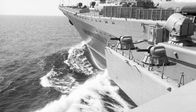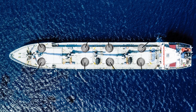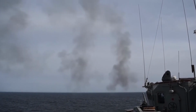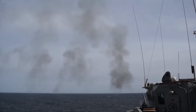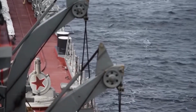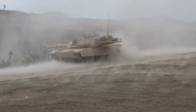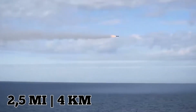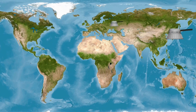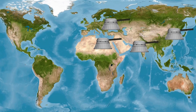This weapon is generally mounted in pairs, with as many as 4 pairs mounted on the larger ships, providing an effective defense. An issue with the AK-630M is that they have short engagement times and require multiple volleys to effectively eradicate a threat. However, their damage can be compared to that of an artillery fire. It has an effective range of 2.5 miles or 4 kilometers. Countries like North Korea, Ukraine, India, and Egypt have the AK-630M on their vessels.